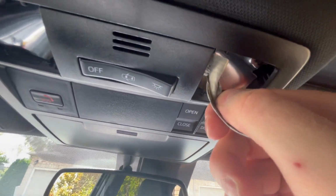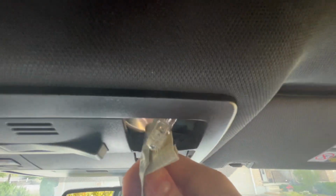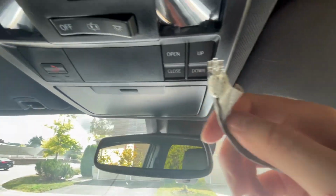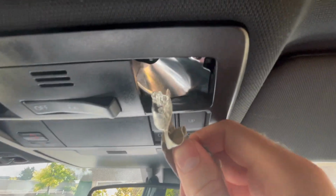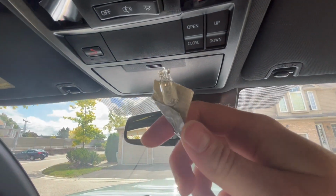This was super fast and easy. I didn't even make a loop. I literally just stuck the duct tape on and then pulled the duct tape down. So just get some kind of tape, stick it on the light, and then just pull down and it should come right off. I'm using duct tape.